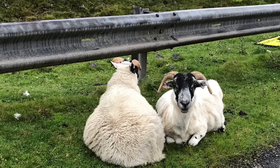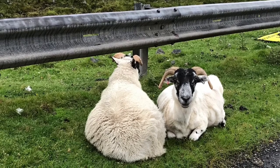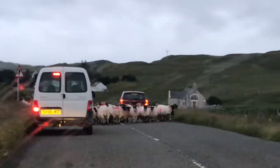You might wonder why we're driving through this flock of sheep, but if you watch in the video, the shepherd actually flags us on and is encouraging us to drive on past the sheep, and the sheepdog is helping navigate the sheep to go the right direction as well.